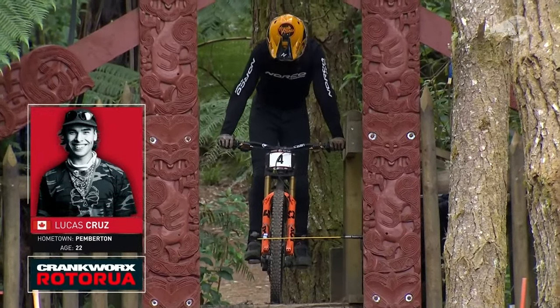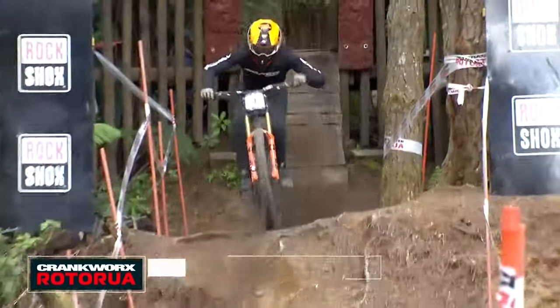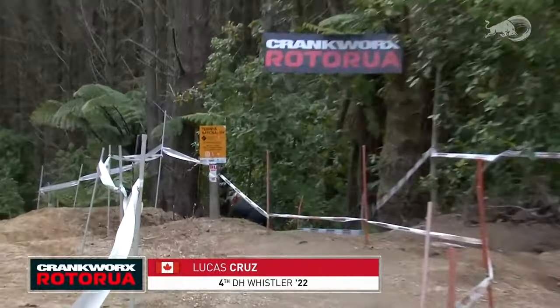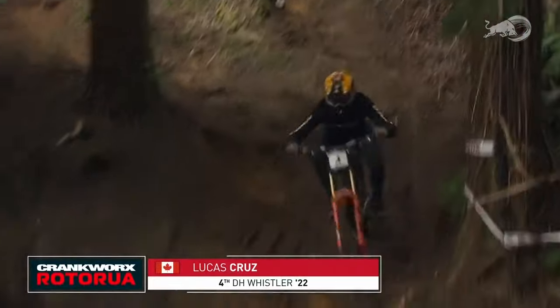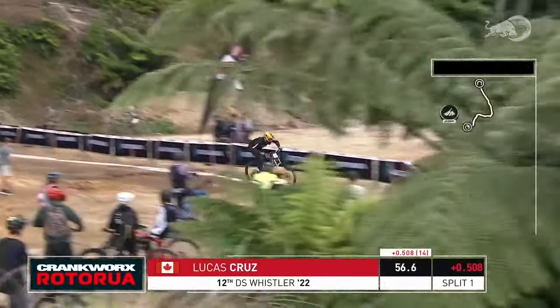Lucas Cruz then. Another Canadian from Pemberton. 22 years old, this man. If he can beat his brother. Sorted out up there. Terrible floods they look like they had in Pemberton this winter. Yeah. Fourth in the Whistler downhill. And then a couple of years ago, on that Norco team with Greg Minnaar. And only half a second off at the top.